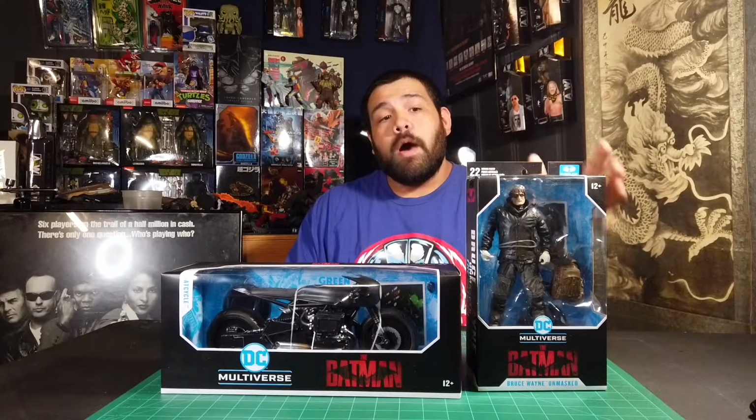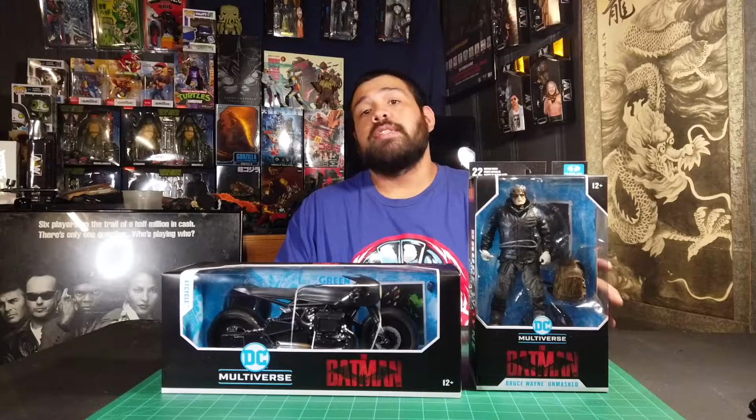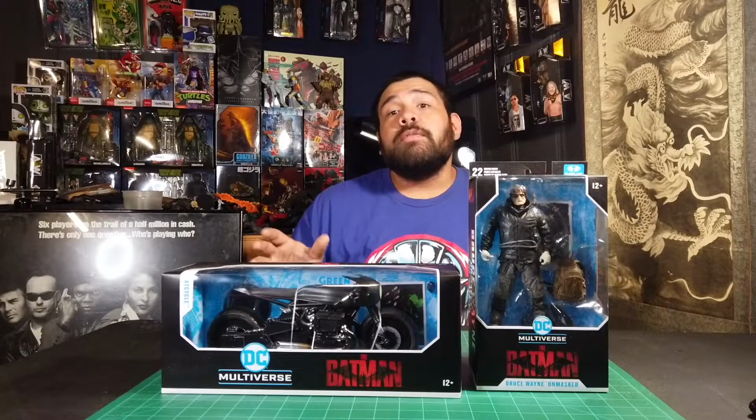Now, the unmasked version of Bruce Wayne here was only $5, guys. It is ridiculous how low these things got. And I even picked up the Bat Cycle from the movie. Now, this thing I think was like 25-30 bucks after retail and everything, and I got it for $9, guys. These are deep discounts, man.